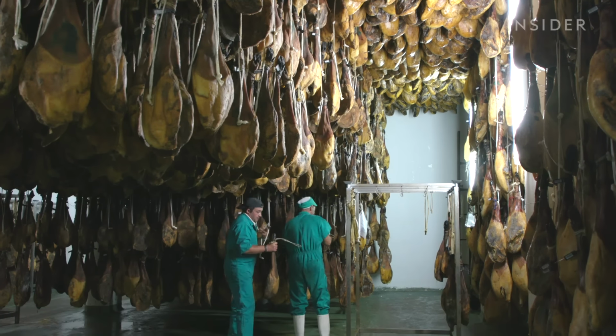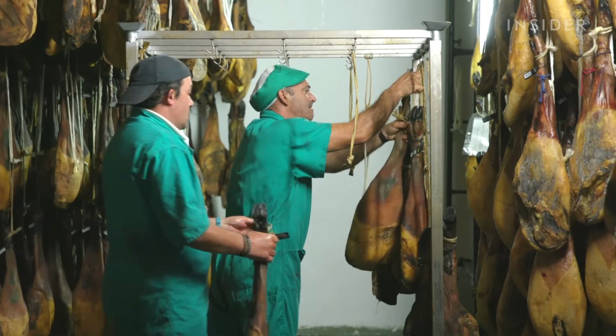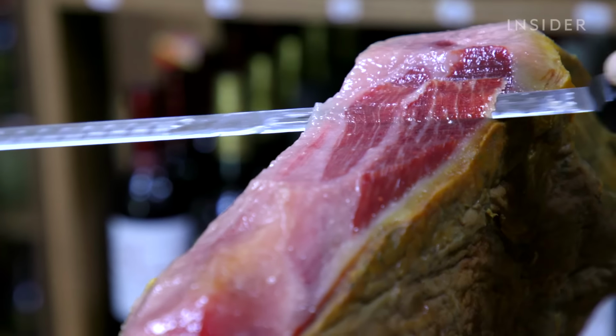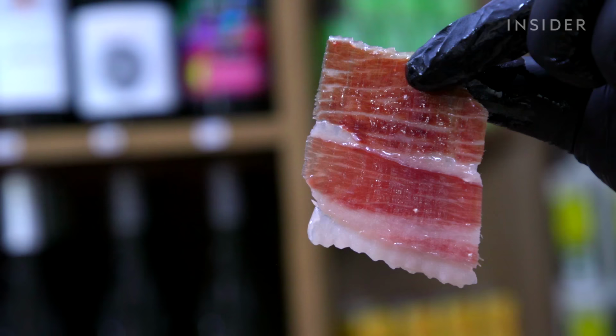So today we're going to visit a ham factory to learn more about how the actual ham is made, and then we're going to talk about how it's cut, how it's served, and taste it to see why it is so special.